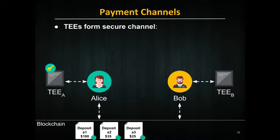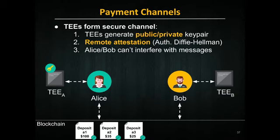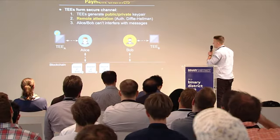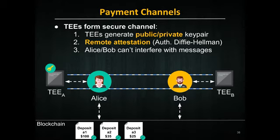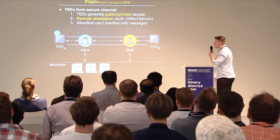If she wants to create a secure payment channel between herself and Bob, the first thing that needs to happen is we need to create a secure communication channel between the two enclaves. Essentially, this is just done by generating a secure public-private key inside the enclave, performing a remote mutual attestation, and authenticated Diffie-Hellman. So after this process, you have a secure communication channel between Alice's enclave and Bob's enclave. So note here that Alice and Bob can't really interfere with messages. They could drop or replay messages, but they can't read or write them. And using this secure channel, you can basically instantiate payment channels between the two users very, very quickly.